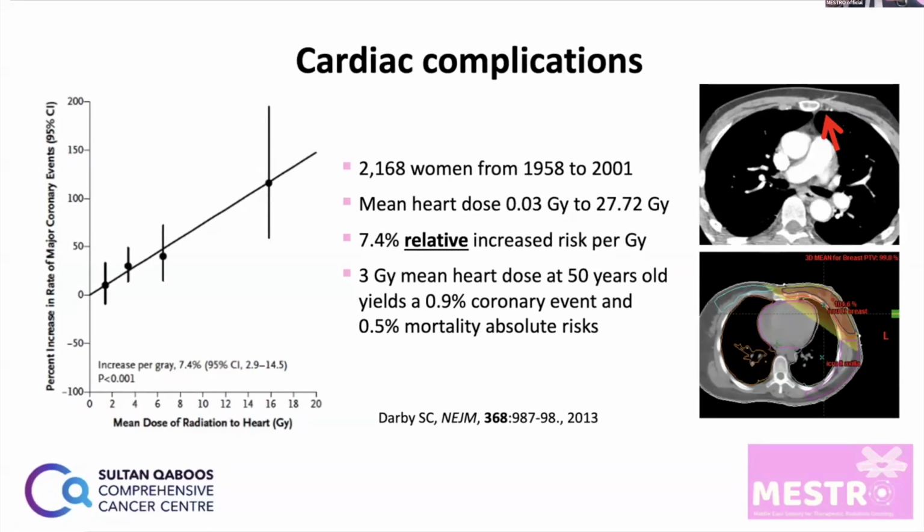Based on 2D dose distribution, without CT planning, they estimate, depending on the dose, the technique, and the body mass index of the patient, based on phantom, the average mean heart dose. And so they plotted that with the outcome, knowing exactly how much cardiac event happened to the patient. And they came with this very, very well-known curve showing that every time you increase by a gray, you have 7.4% relative increased risk of cardiac event.